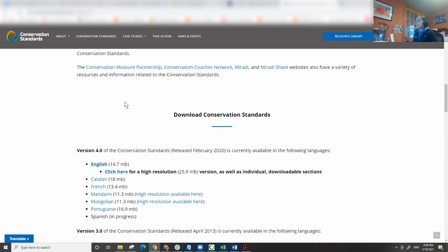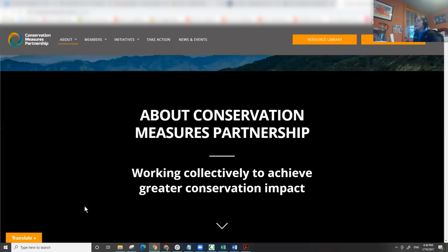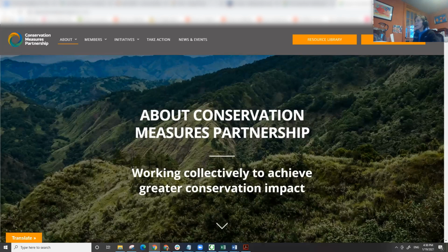That's the conservation standards. I just want to point out, if I click on this over here at the top left, it's going to bring me right back to that landing page with the 3 different entities. I am not going to spend too much time on CMP or CCNet, just pointing out a couple things on each of them. The way you interact with them is similar to the conservation standards. Up here, the resource library, download CS, even though we're on the CMP website, we felt these were important enough that we needed to put them at the top and link over to the conservation standards website.